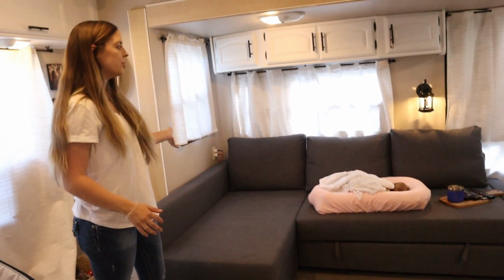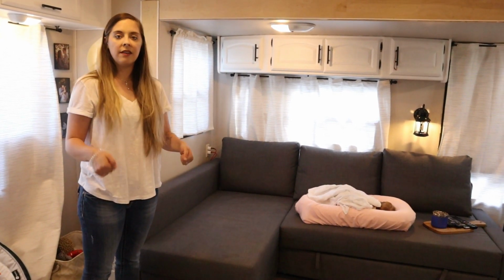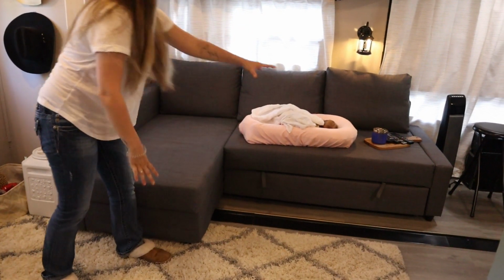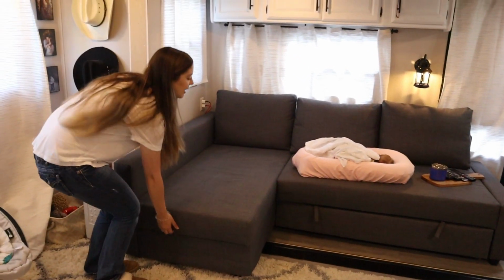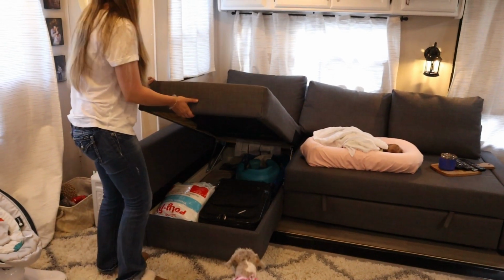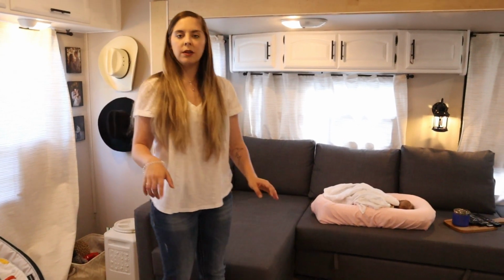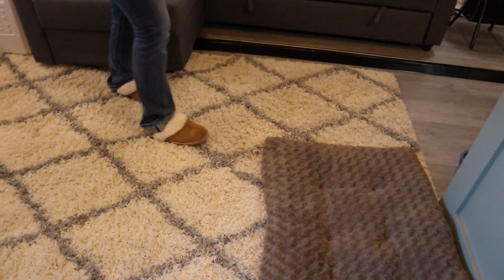So this is our couch. We got this from IKEA as well. A lot of people in the RV community have this couch. This right here pulls out, and so you have a full bed. I'm not going to do it right now because she is sleeping. But it is really cool because it does have a storage option underneath as well. So I've been using that. And then, also real quick, the rug that we have in here is from Wayfair.